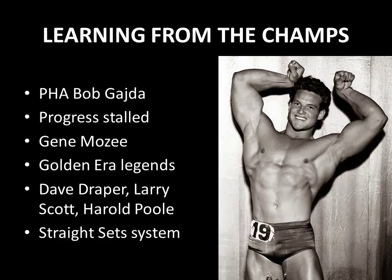As portrayed here, we've got Steve Reeves. Steve Reeves was, as well as John Grimek, one of Sergio's true heroes. He copied his routines as well as Dave Draper's, Larry Scott's, Harold Poole's, and John Grimek's, basically picking the bits that most suited his style of training. He developed a straight set system that really suited his own physique. In particular, he really liked the look of Steve Reeves and modeled his own physique very much on Reeves's V-taper. If you've read his book, you'll realize how important an influence Steve Reeves was to Sergio Oliva.